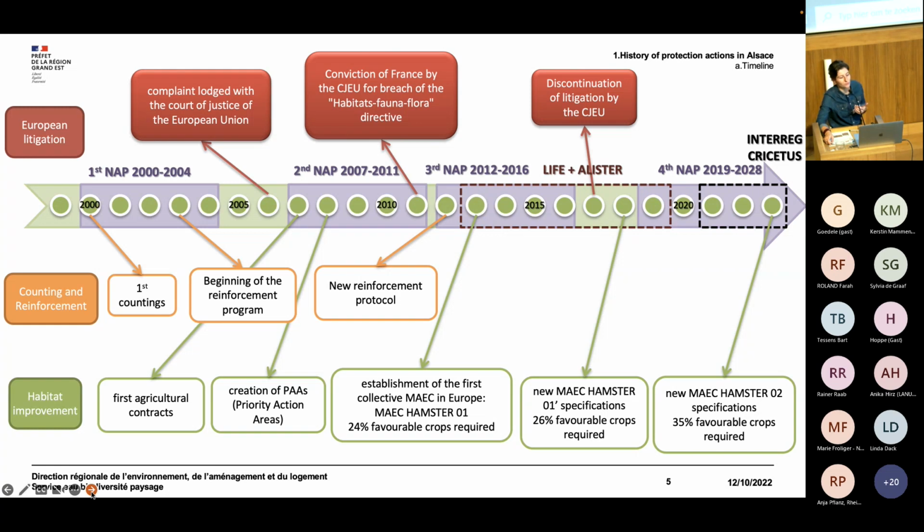And in the red part, you can see the European litigation we had. So you already heard about it earlier. In 2006, a complaint was lodged with the Court of Justice of the European Union by an NGO called Sauvegarde Faune Sauvage in France. And some years later, there was the conviction of France by the CJEU for breach of the Habitats, Fauna and Flora Directive. So in response, we made more efforts on habitat improvement, and we created regulatory areas, but I will speak about it later.